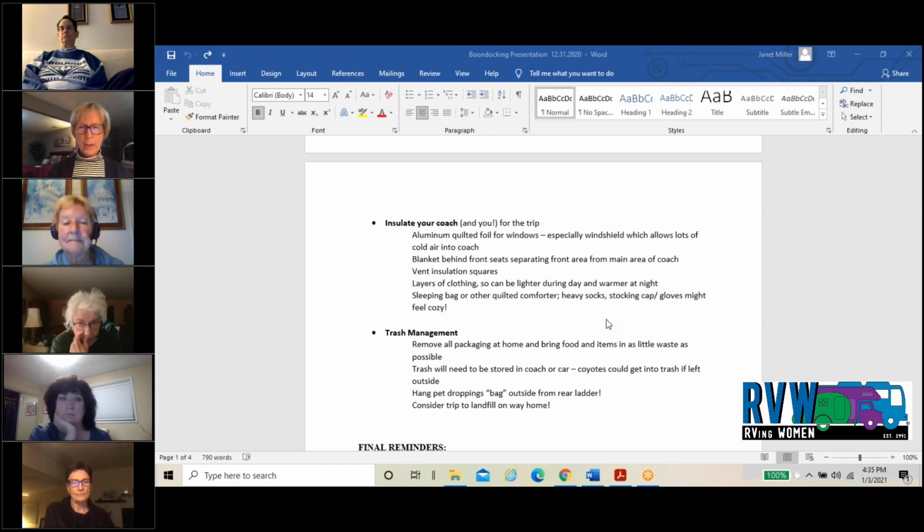All those good things that have been mentioned to keep you warmer in bed. If you are one that loves an electric blanket at home and you're going to use your generator at all at night, if you put the blanket on the bed and turn it on when your generator's on, you can warm up the bed a little bit so that when you get in there, it's nice and warm and you won't get cold before you go to sleep.